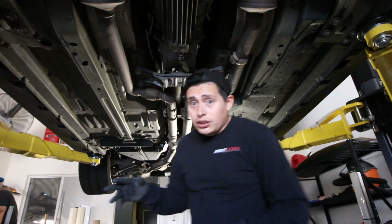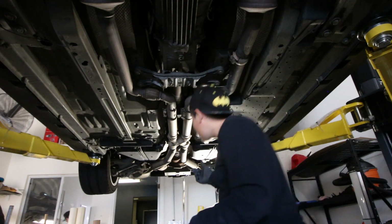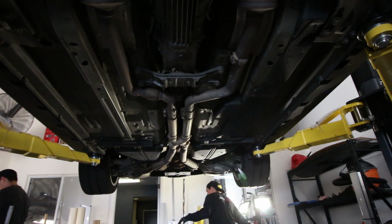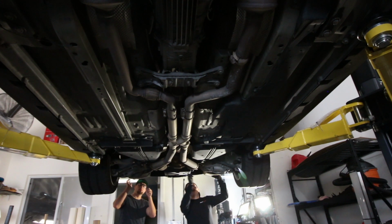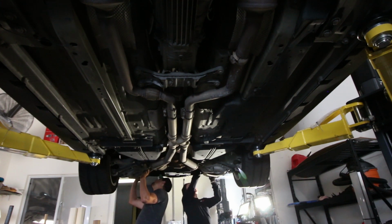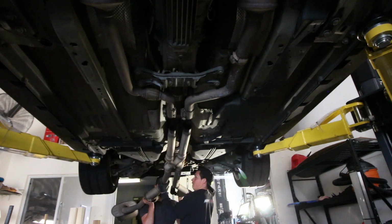Alright guys, so we got the exhaust all loosened up. We removed all the bolts. We're gonna go ahead and get it off the car now. So after you remove the bolts, you can go ahead and remove the two rear hangers from the top, and then the same thing with the center one.